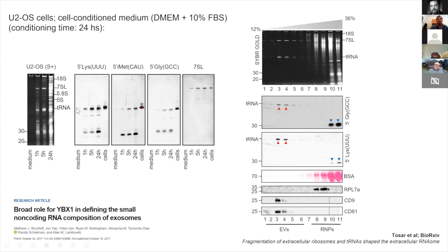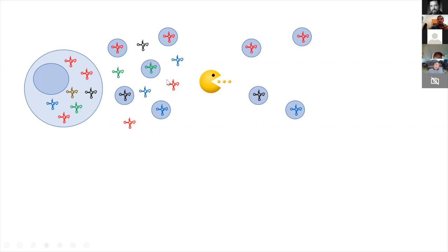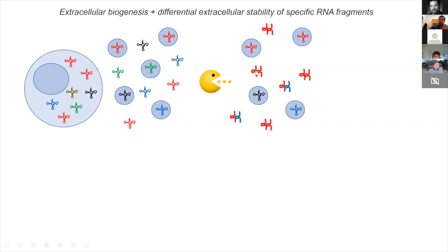So as a summary of what I've shown, a cell contains a lot of tRNAs, and vesicles also contain full-length tRNAs. And it also seems to be the case that full-length tRNAs are released to the non-vesicular compartment, but then extracellular RNases will cleave these non-vesicular tRNAs, and most of the fragments will be degraded, but those which are derived from glycine and glutamic acid, possibly because they form dimers, but there might be other reasons, accumulate because they seem to be highly resistant to degradation. However, those tRNAs which are found inside the vesicles are resistant to these RNases, and they will still be found inside the vesicle.